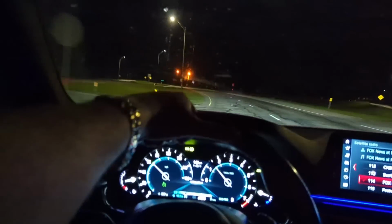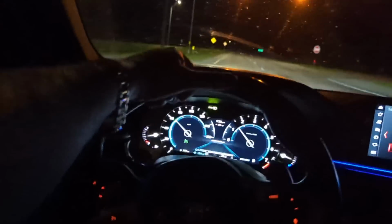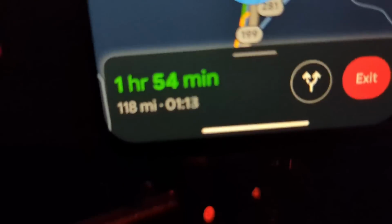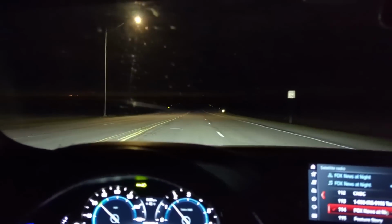All right, guys, so I am in eco mode, no racing mode. I'm not even having fun with it right now. Can't. I am literally limping her in this last 118 miles. You see, I got to go here. And I am in the middle of literally nowhere, Texas.